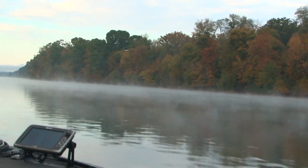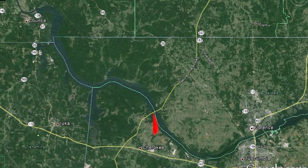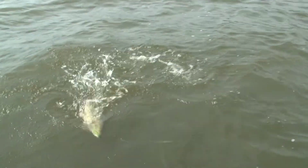Oh man, it's the fall of the year. We're headed to Pickwick, Alabama. We're going to put in at Sheffield. This is a really big lake. It spans from Alabama through Mississippi on up into Tennessee. We're going to be on the upper portions of it today, and this is where those big smallmouth live. That's what we're going to target today. Stick with us, we're going to have a lot of fun.